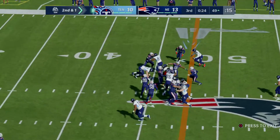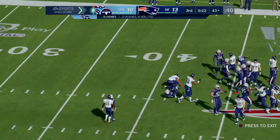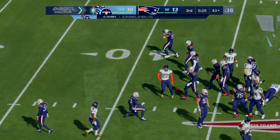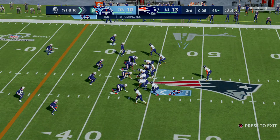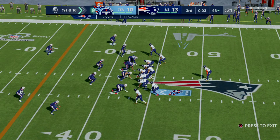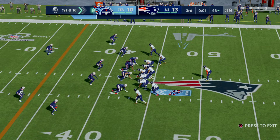On second down, it's Henry, and he's going to take this down close to the first as he's brought down at the Patriots' 43-yard line. A gain of 5. First down, Titans.